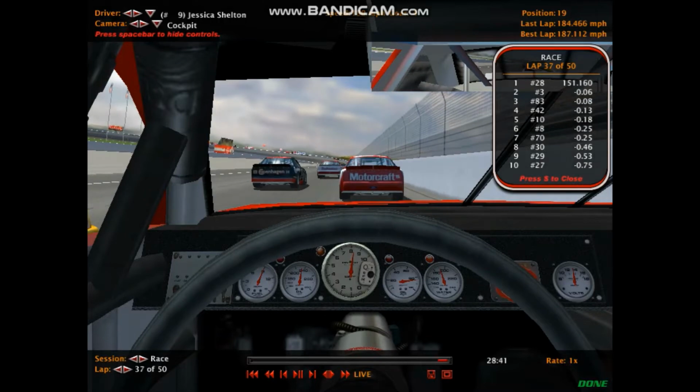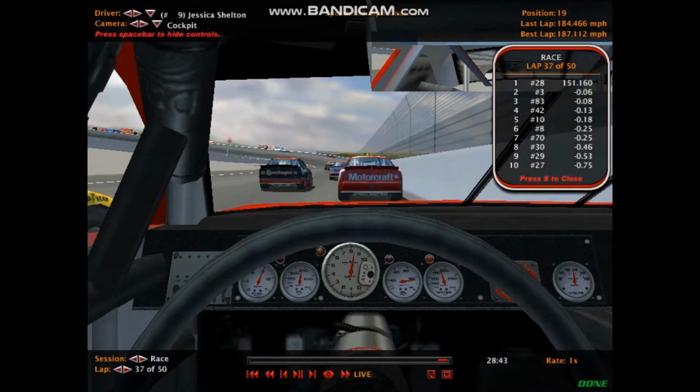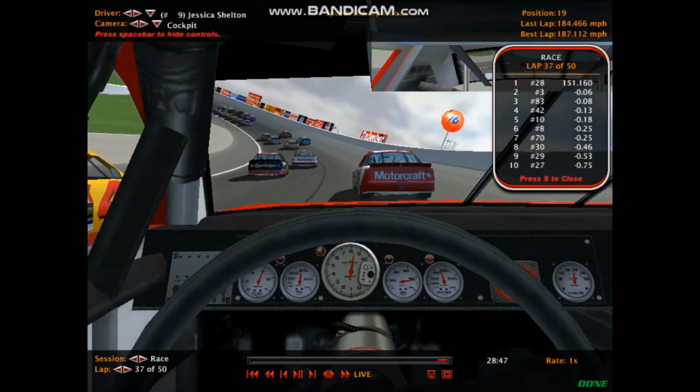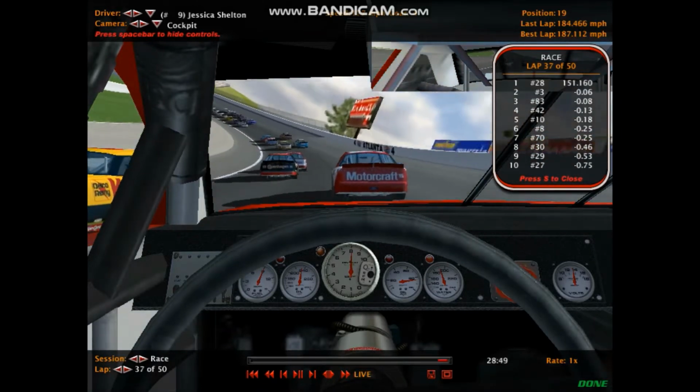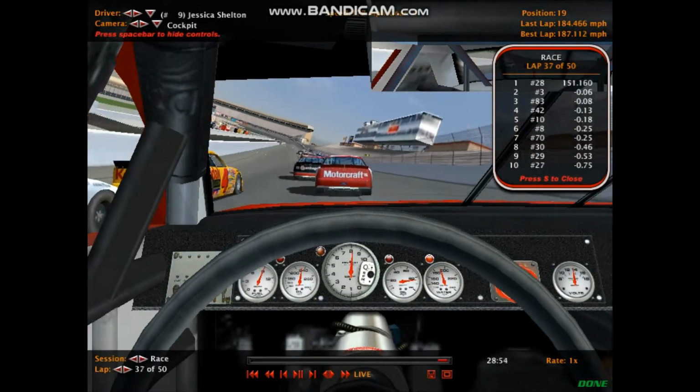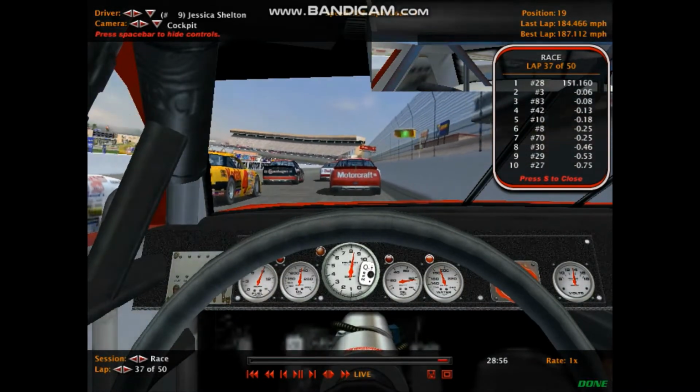Off the second turn now, you're on board with Jessica Shelton, the number nine Coors Melling Ford. Running right there behind Jackson Haywood in the Motorcraft Ford and the number four car of William Brock, the Kodak Film Oldsmobile.